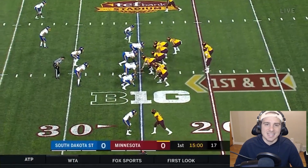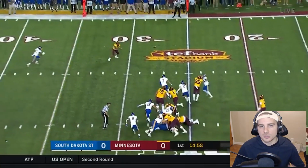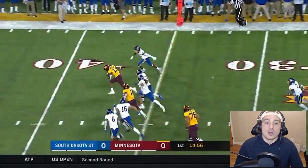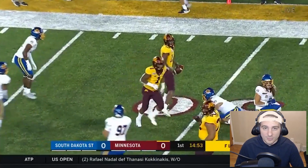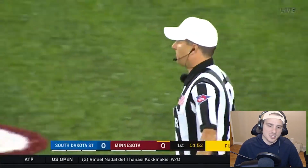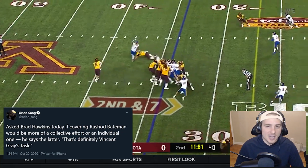So Michigan's tentative starting four defensive backs: Hill, Hawkins, Green, and Gray. Brad Hawkins was made available to the media lately. Someone asked him what the plan was for Bateman, and Brad Hawkins essentially said that's Vincent Gray's task. People were kind of freaking out about it.